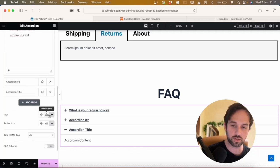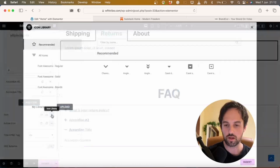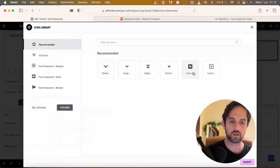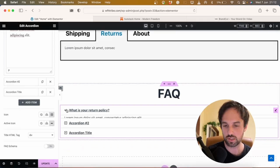And then obviously another thing you can do is add icons. Like earlier on, we can upload our own SVG that we get from somewhere online, or you can have no icon if you want, or you can use the icon library. Here the icon library is probably actually fine. You can change it to something like this. The plus does the exact same thing.